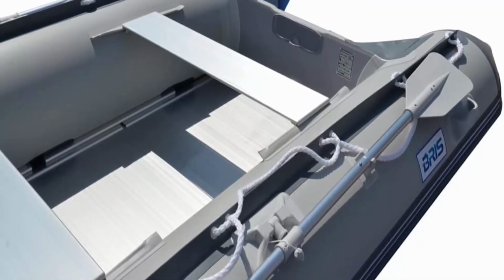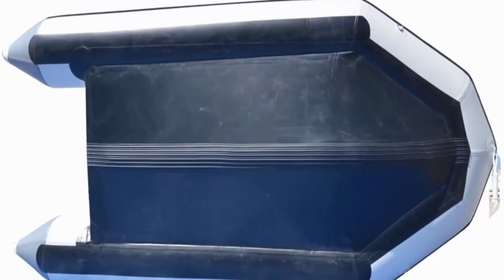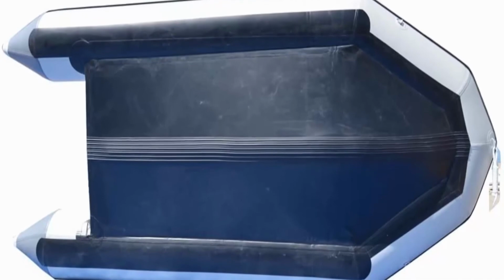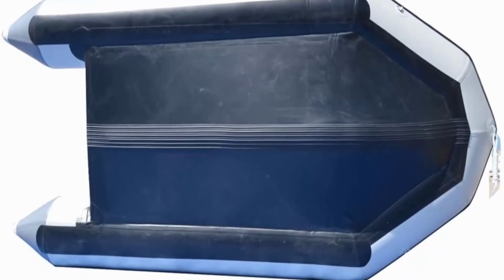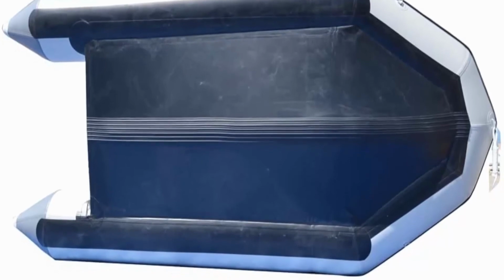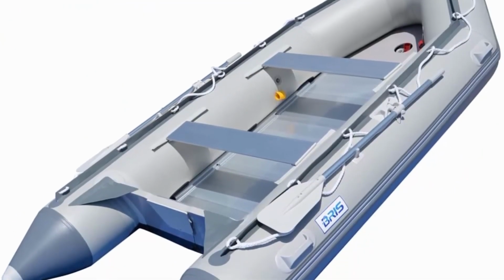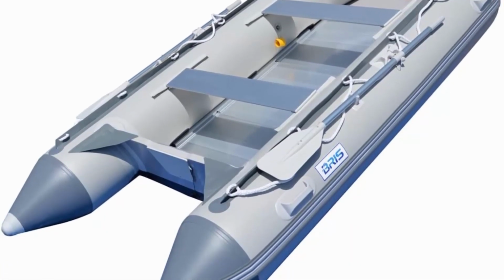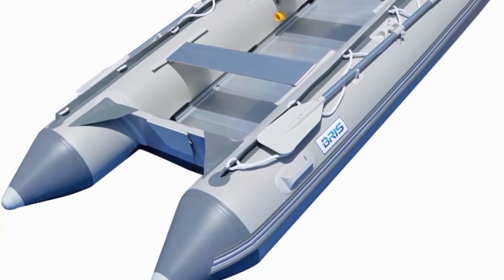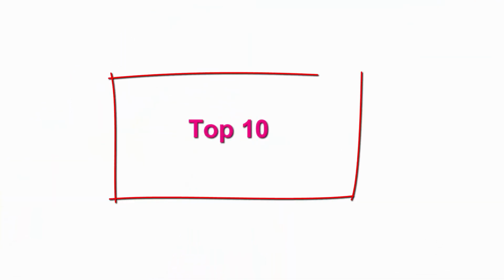Transoms covered with triangular splash guards to minimize backsplash and protect the transom holders from heat and exposure to UV rays, deep V keel with rub strake protection for easy planing. Included: PVC hull, aluminum floor panels, 2x aluminum bench seats, repair kit, 2x aluminum oars, carrying bag, and foot pump. Top 10.